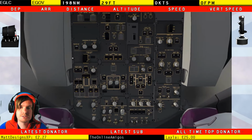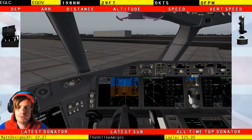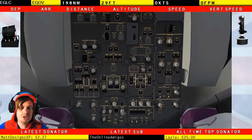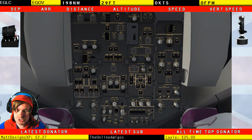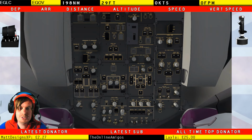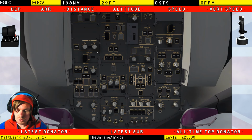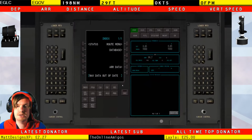So what do we need? We need our batteries on. Start that APU. There we go, just wait for that to come up. APU is on. We can do the APU gen. Can turn these on down here. Window heats can all go on. Passenger signs to auto, lights, beacon, nav, logo, wing, perfect. Turn on anti-ice. Lovely.